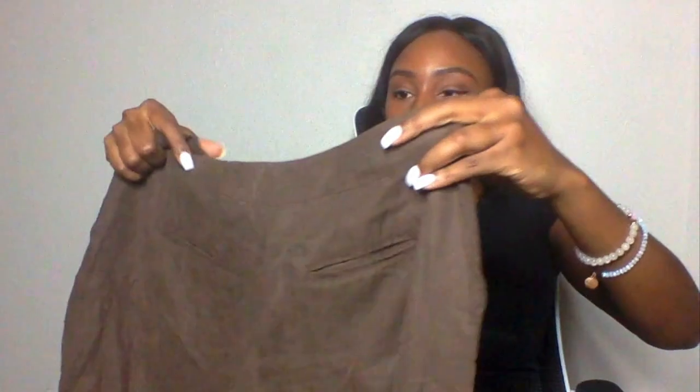So yeah, our next item is another pair of pants by J. Jill. And these ones are actually made of silk, which was my main reason for buying them. They're just some really nice capris with pockets, kind of in that chino style. And yeah, they're just a really nice staple pair of silk pants.